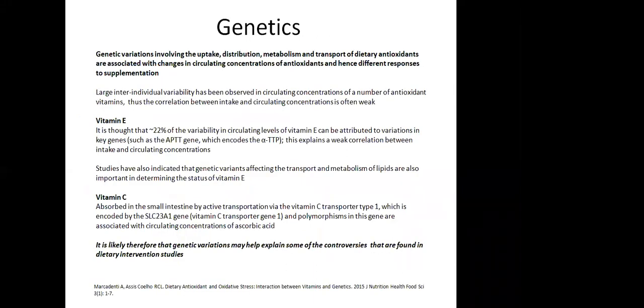And when it comes to certain vitamins and minerals, I've picked out a paper here to emphasize this. In this example, I'll just talk about vitamin E and vitamin C, and intake and plasma levels and status. You can have two individuals taking exactly the same amount of antioxidants, say vitamin C, but that doesn't necessarily mean that their plasma levels are going to be the same.